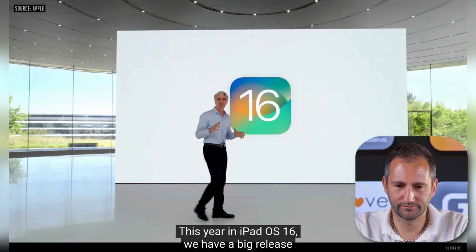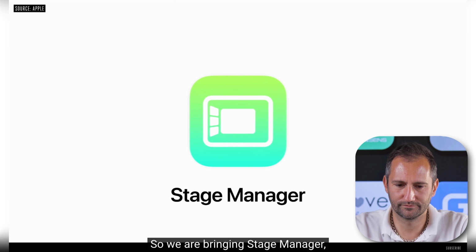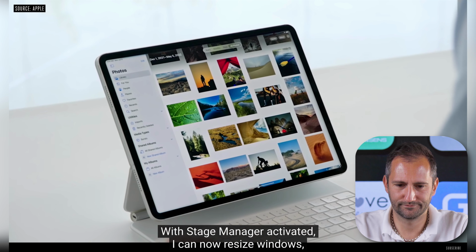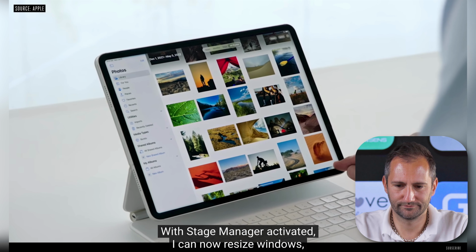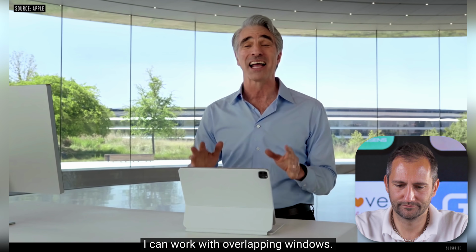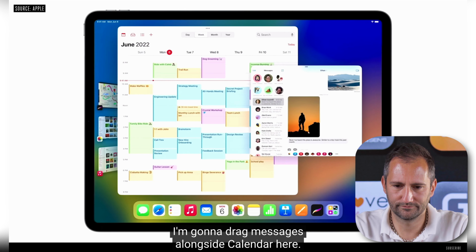This year, in iPadOS 16, we have a big release that's going to take this versatility even further. So we're bringing Stage Manager, our latest windowing system that you just saw in macOS, to iPadOS. With Stage Manager activated, I can now resize windows, exposing a powerful new way to work with apps on iPad. For the first time on iPad, I can work with overlapping windows. I'm going to drag Messages alongside Calendar here.